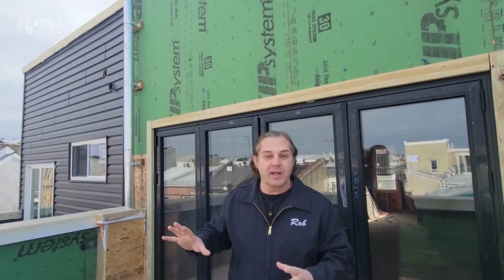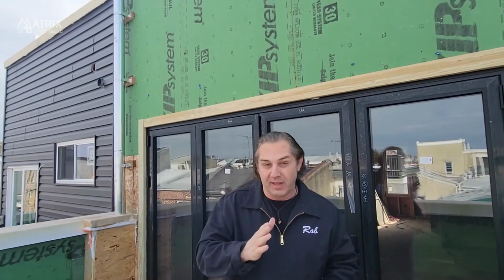These doors cost about $6,000, but I tell you, with all the summertime wind blowing in, it's going to be worth it, and it's going to be a lot of fun.